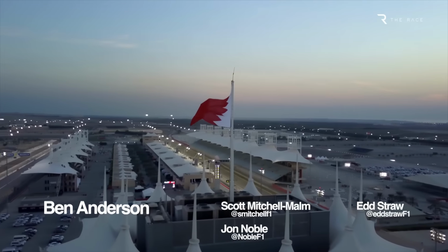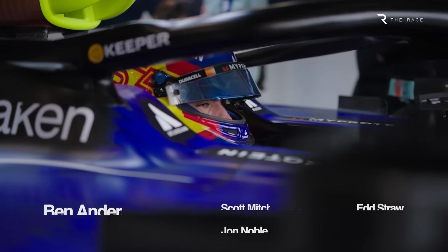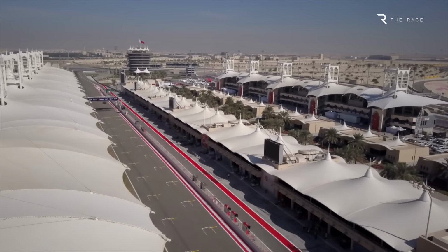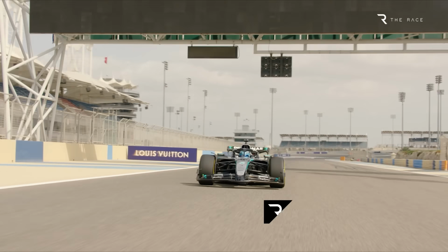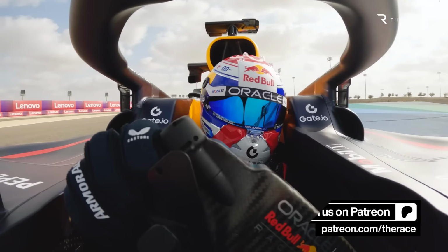F1 testing has finished with Mercedes' George Russell quickest on the final day and Carlos Sainz fastest for Williams overall. But what's the real picture? Forget the headline lap times. Across 3 days in Bahrain, we spent hours trackside, analysed hundreds of laps and spoke to all the teams and drivers. And this is what we learned.